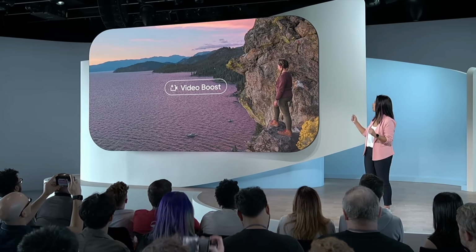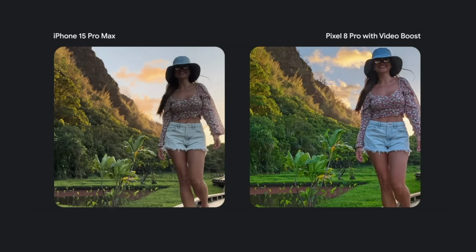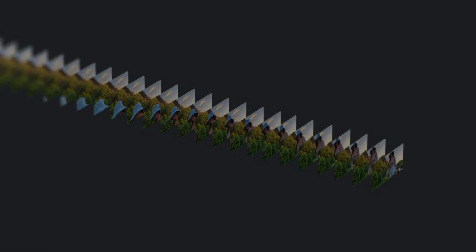First up, Video Boost. Video Boost is a video post-processing tool, but the processing is not happening on your device. Instead, it's uploaded to Google server. Google uses sophisticated AI processing tools to stabilize the video, improve colors, exposure, faces, etc. and then downloads the video back to your device after processing. This is especially doing wonders in low light scenarios.